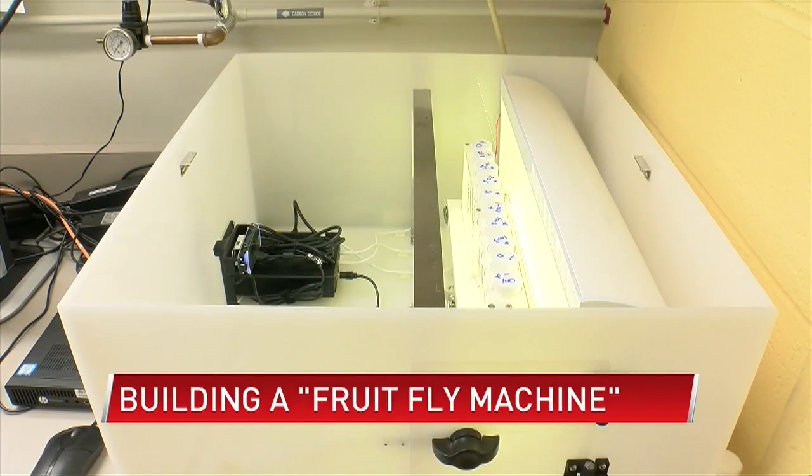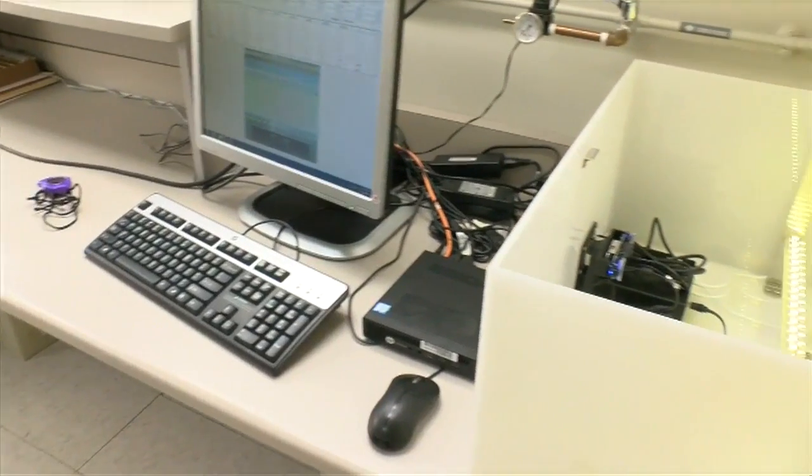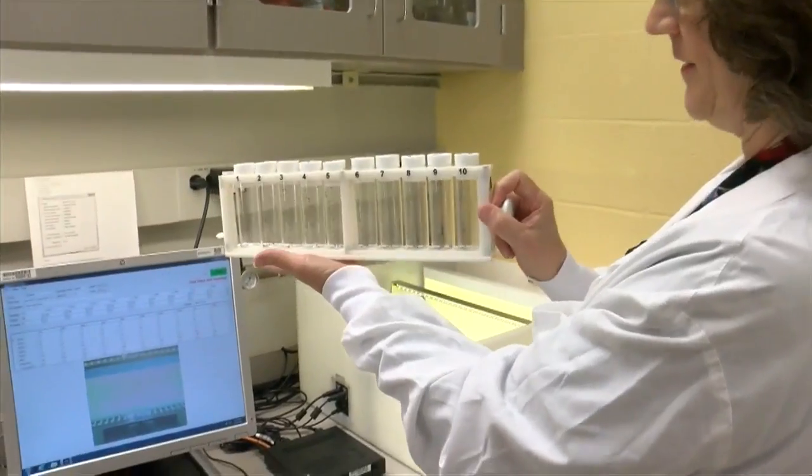Very interesting. Brianna, thank you. And you might have noticed that machine that helps the scientists count the fruit flies. Take a look at it. It turns out that that was a project in and of itself. Before this research, a machine like that didn't even exist, meaning scientists had to do it by hand. It was a tedious process, as you can imagine, so they brought the problem to Mayo's engineering department.